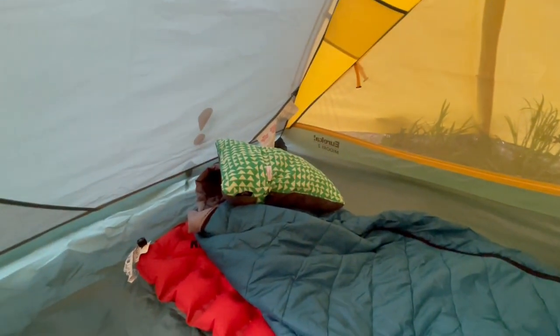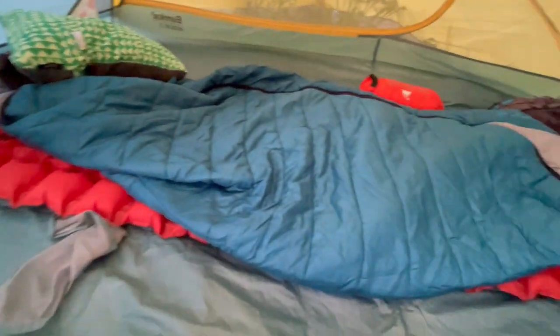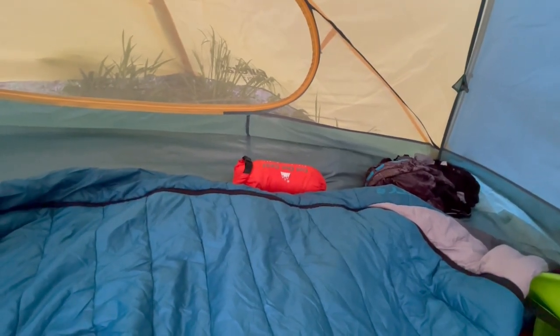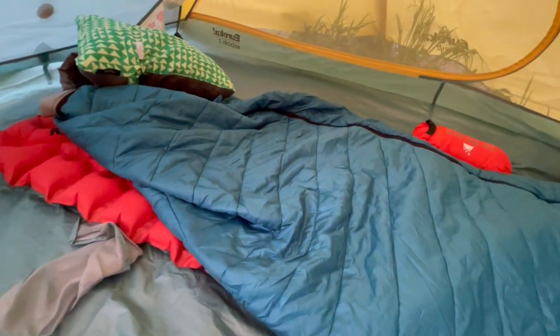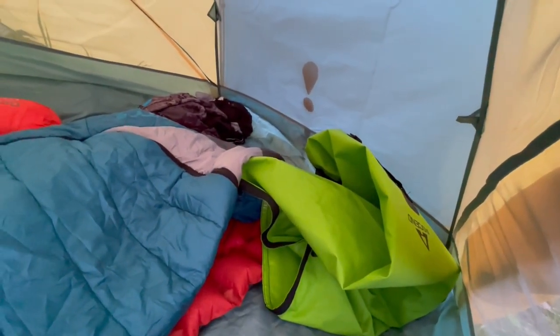Anyways, I got my Therm-a-Rest rollout pillow. I got a 40 degree bag tonight, and that still might be too warm. I got my Climate Static V sleeping pad underneath. I got a get out camping blanket just in case. I want to sleep on top of my sleeping bag and just have a small layer over the top. Change of clothes in the corner, and then my big 55 liter dry bag.